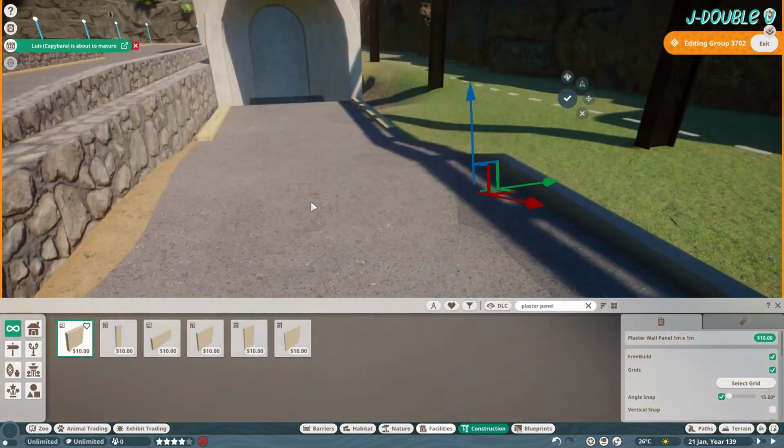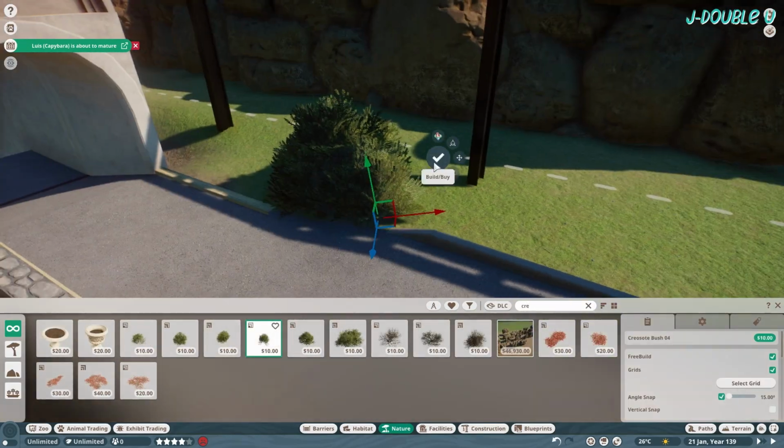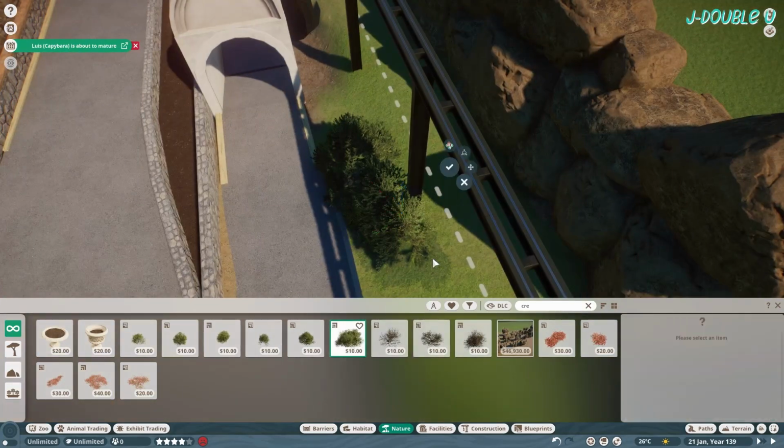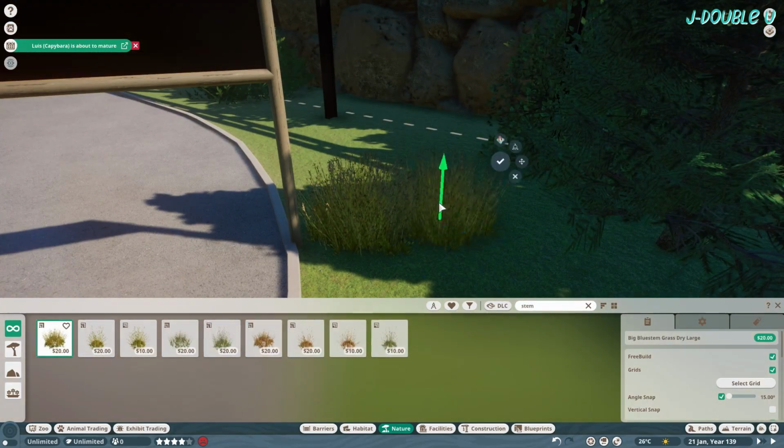So we are now approaching the end of the episode, finally. There's about 3 minutes left. So I shall leave you with this planting.